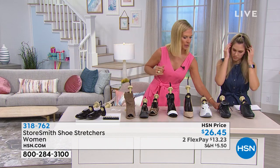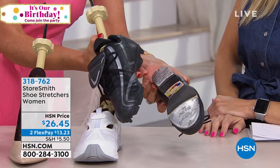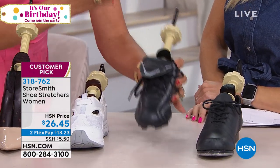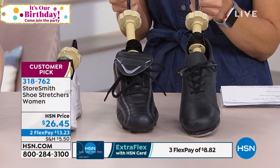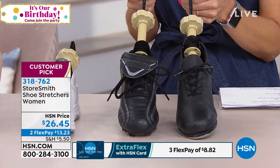See here also, you have cleats. That's great. Kids' tap shoes. It's always recital time when they're like, Mom, my shoes hurt. Well, this way you can actually get that little bit of time in. And the quality on this is remarkable. This is real wood. This is real steel. You're getting a pair. So you're getting 2.